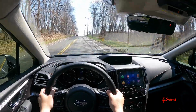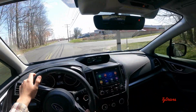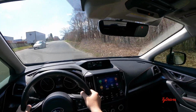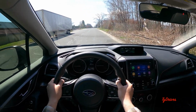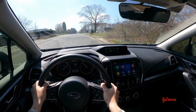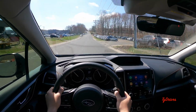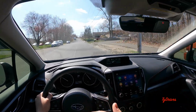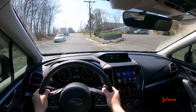And we'll turn onto this back road and we'll give it one more acceleration up the hill. Let's make sure nobody's behind us, and we'll do it from a dig. So no boosted launch or anything, just straight from brake pedal to gas. Yeah, so it's plenty of power. Once it gets up into the rev range, the motor gets a little bit loud, as you'd expect from a car like this, but it's plenty of power. It actually sounds pretty good, the flat 4.